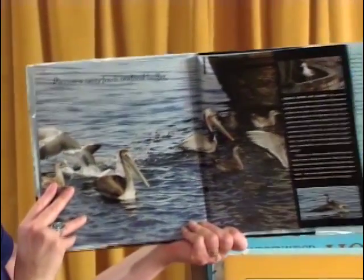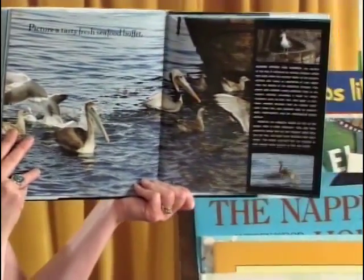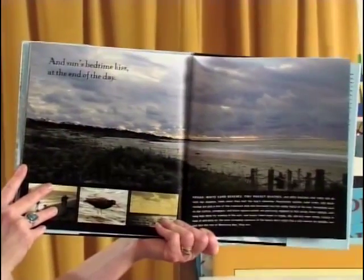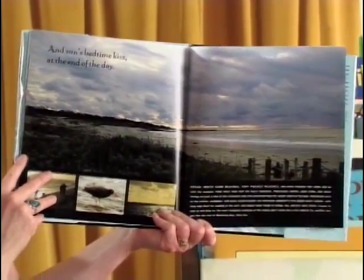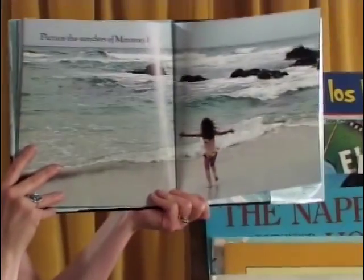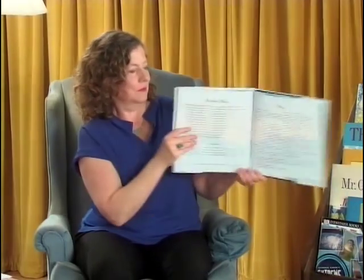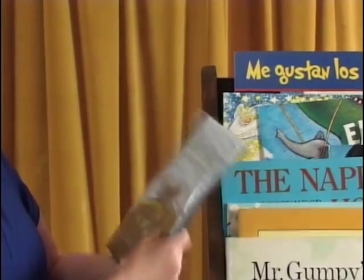Picture a tasty, fresh seafood buffet. Some feasting pelicans. And the sun's bedtime kiss at the end of the day. Picture the wonders of Monterey Bay. And in the back, it tells you exactly where all the places in this book are. They're real places you can visit, not far from here.